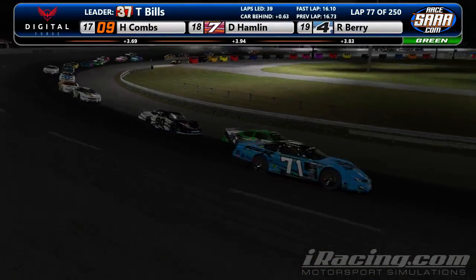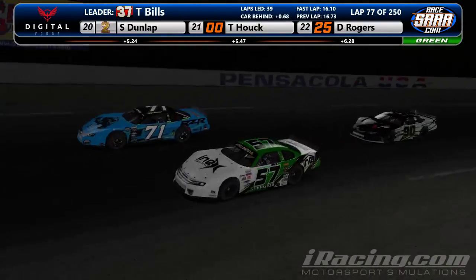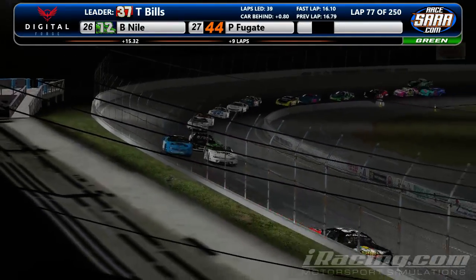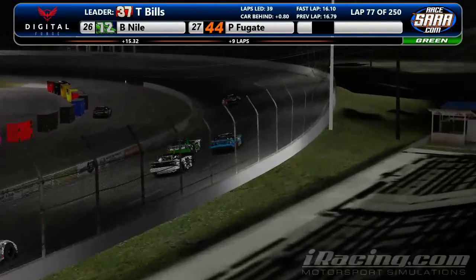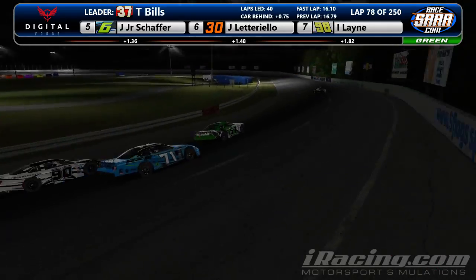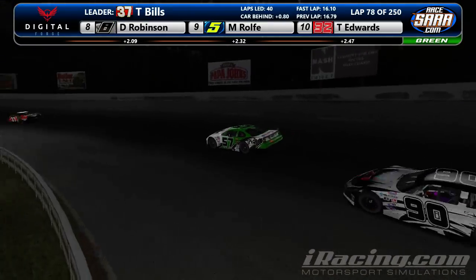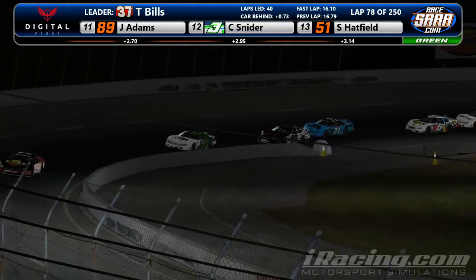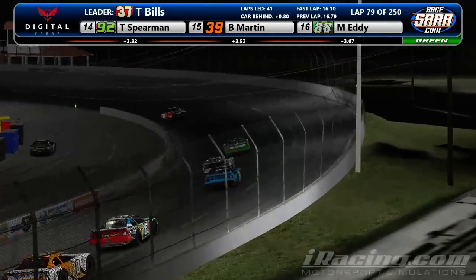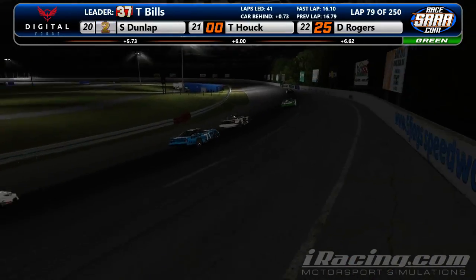Sturgis challenging Wetmore for 2nd as they come into the backstretch. Side-by-side action for 2nd position. Quinn right there behind Sturgis. Into lap 78, they are battling hard, and Sturgis is going to win the battle. And he's going to take over 2nd. Quinn is going to sneak by in 3rd. And that will relegate Wetmore back to 4th position, right in front of Joe Schaefer Jr.